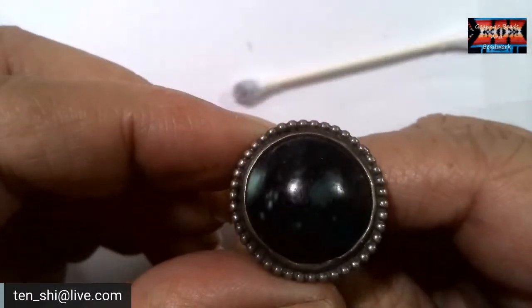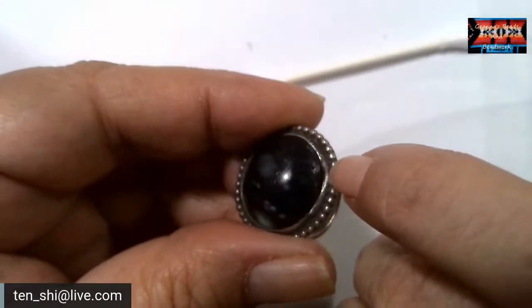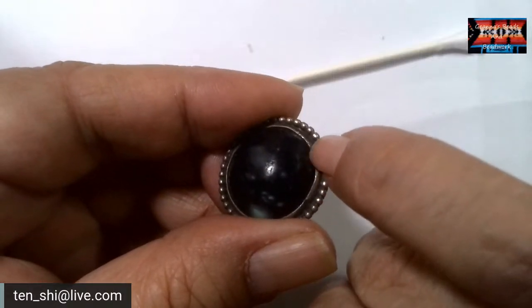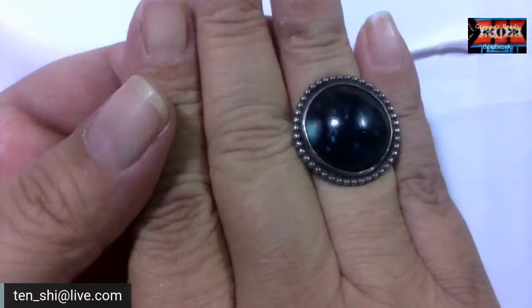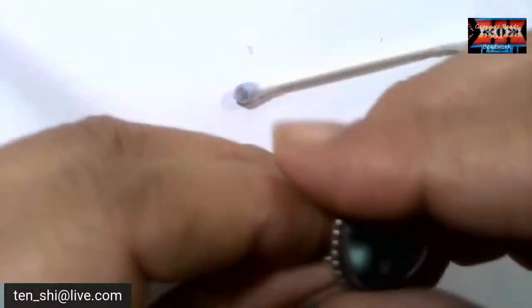This is Lander turquoise. I don't know if when they put it together it went like that, but it has a little dip right here. But still beautiful, still gorgeous piece. Beautiful Lander turquoise.